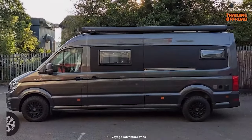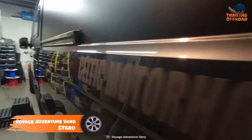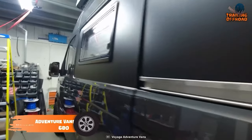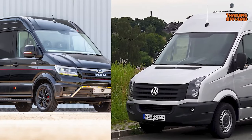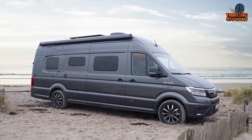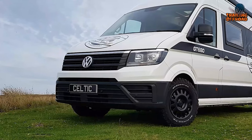Voyage Adventure Vans, or as you may have known it before, Celtic Motorhomes, made this GT680 to withstand the roughest rigors of your trails. Available on either a MAN TGE or a Volkswagen Crafter chassis, this adventure van is power-packed with all the heavy-duty components to rock off the pavement.